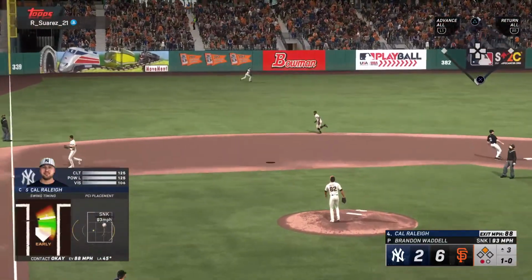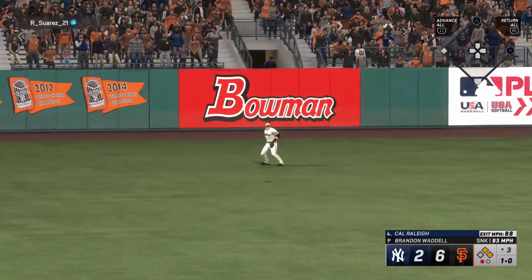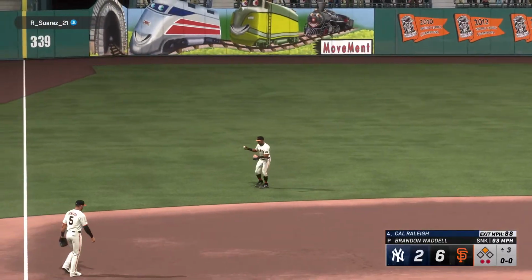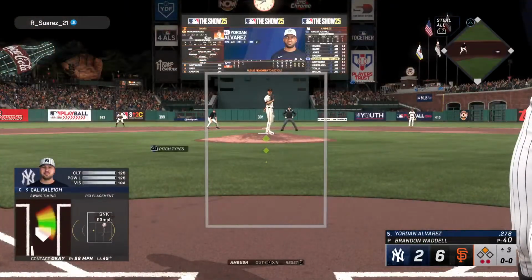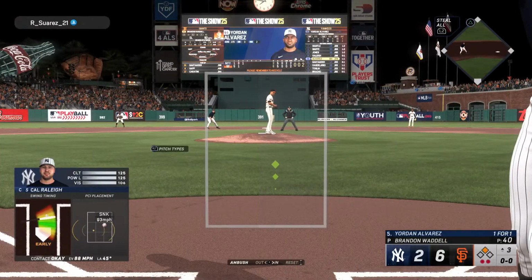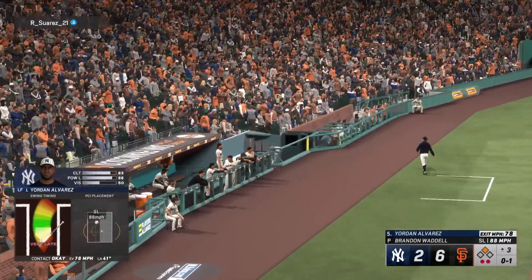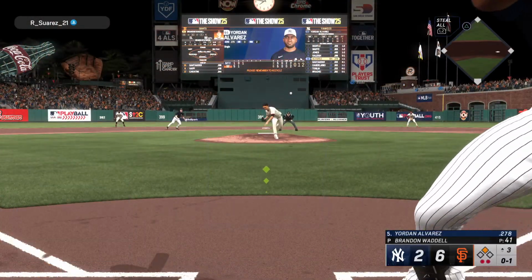That one lifted to left. Happ hauls it in, and there's 2 away. Now it's Yordan Alvarez. 1 for 1 with a single so far. Foul ball. Well, he missed a hittable off-speed pitch right there. Not sure exactly with the timing.